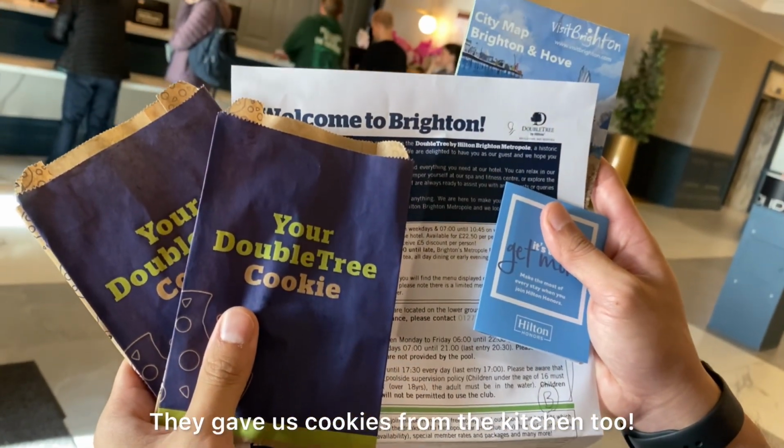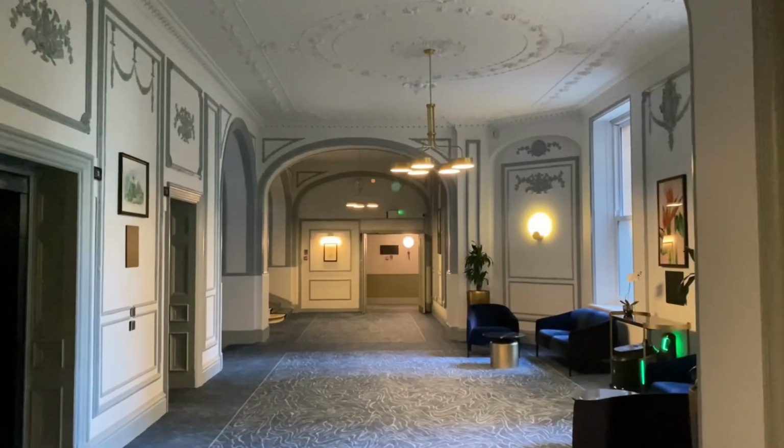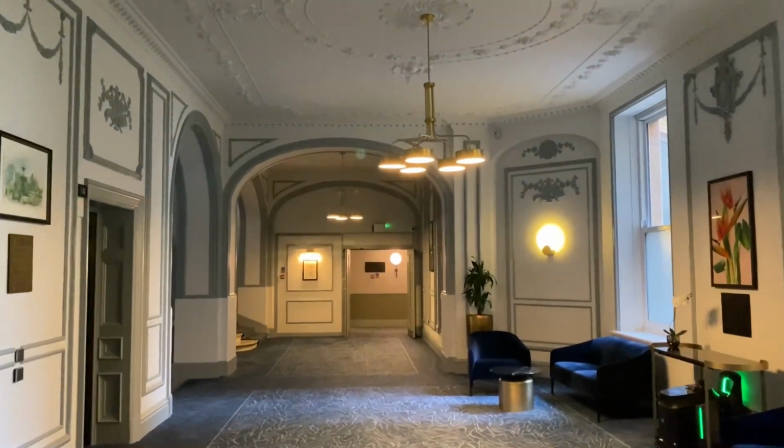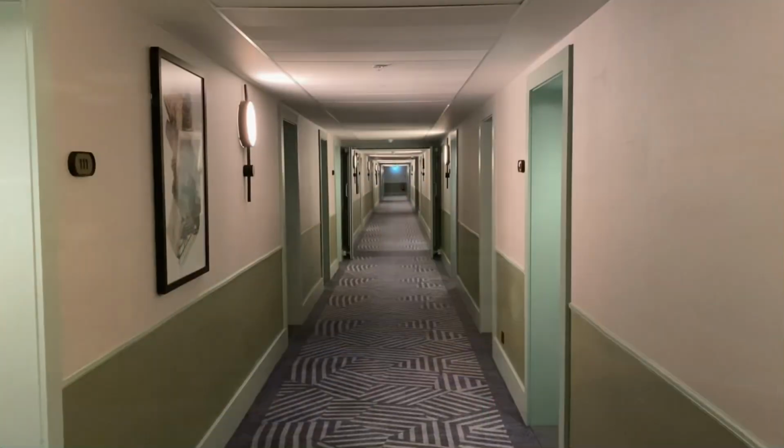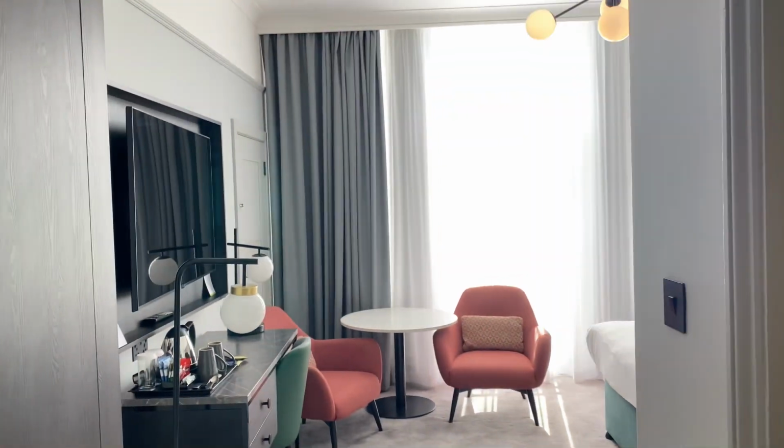We've just checked in and we're ready to head to our rooms. Welcome in and here's a look at our room.